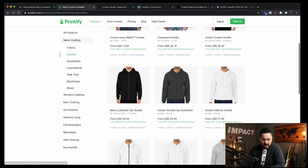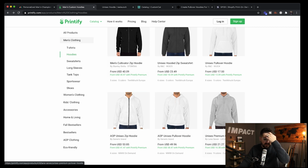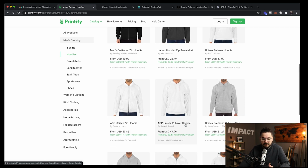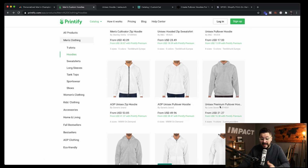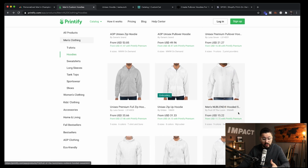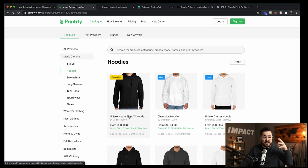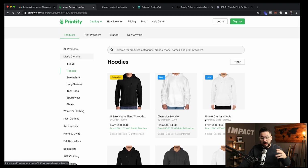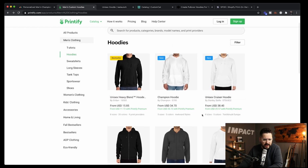Let's take a quick scan of anything else that they've got. It looks like they've got some zip hoodies, and then they've got the AOP unisex hoodie, which is $50. And then they've got a Lane 7, which is another wild card brand. You've got a Fruit of the Loom here. So lots of different options. The main ones, the best sellers, the Gildan 18500, the Champion hoodie, the Stanley Stella. Obviously, there's a few different options on Printify.